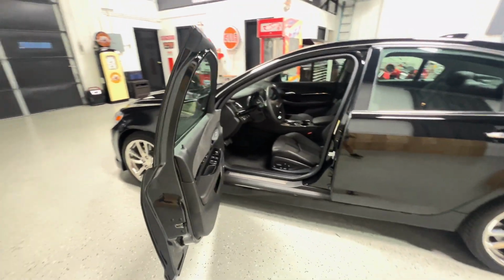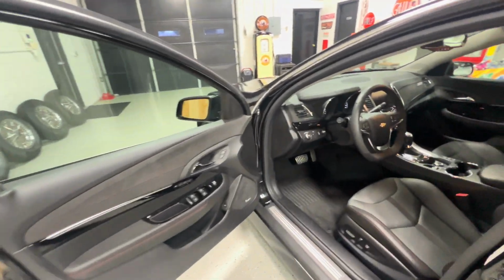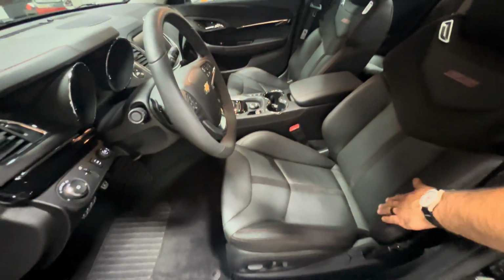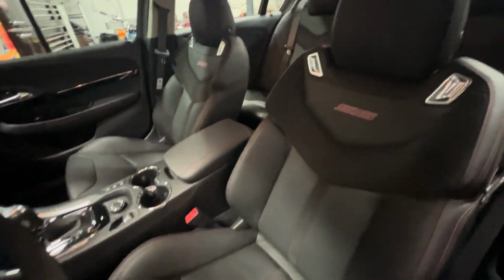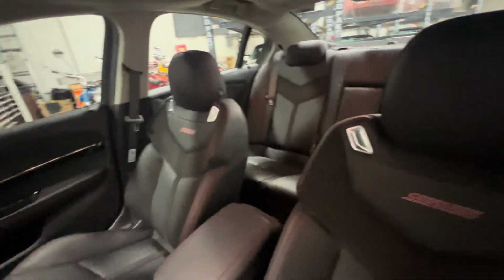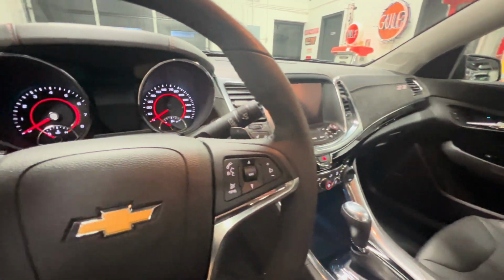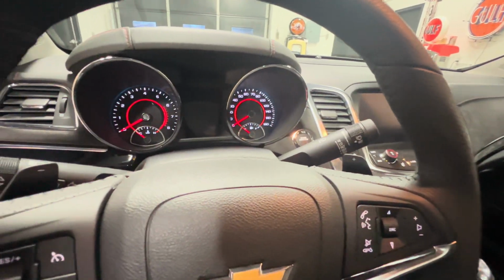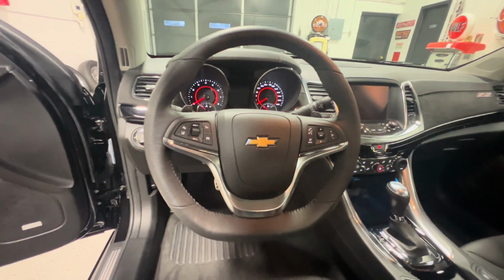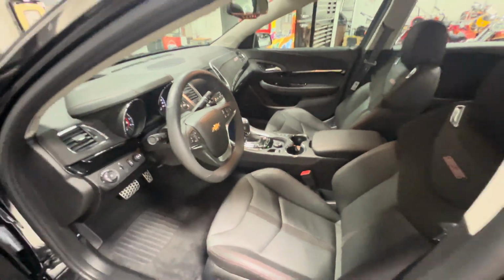This one's got the black interior, the nice suede door panels, beautiful bolstered seats, sunroof, show you guys the back seat.